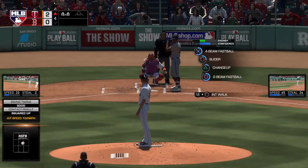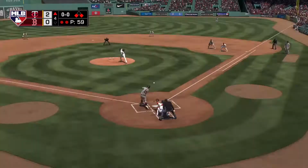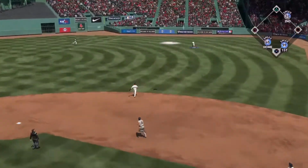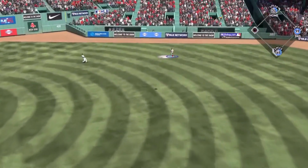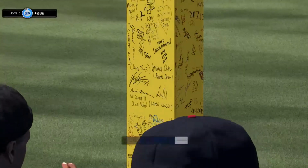Now at the plate, Byron Buxton. He's 0 for 1 thus far. First pitch coming. Here it is. Skied into straightaway right. Betts has a read on it. He makes the play, and that'll end the inning.